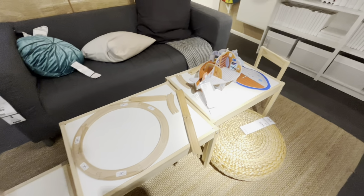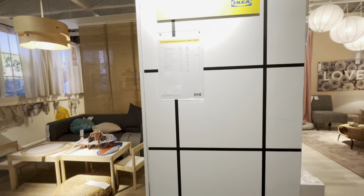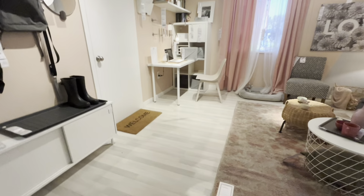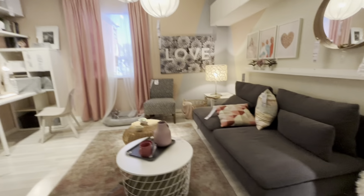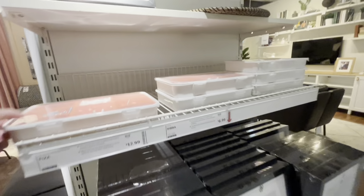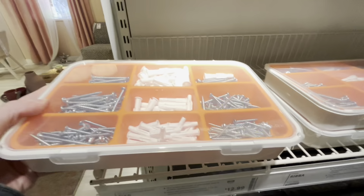If you have never been to IKEA before, IKEA is basically just like a huge department store that sells furniture, and actually, they sell way more than that. The main point of it is a lot of showrooms, showcasing all the things that you can buy, and everything on the shelves and in the crevices is for sale, which is actually really cool.